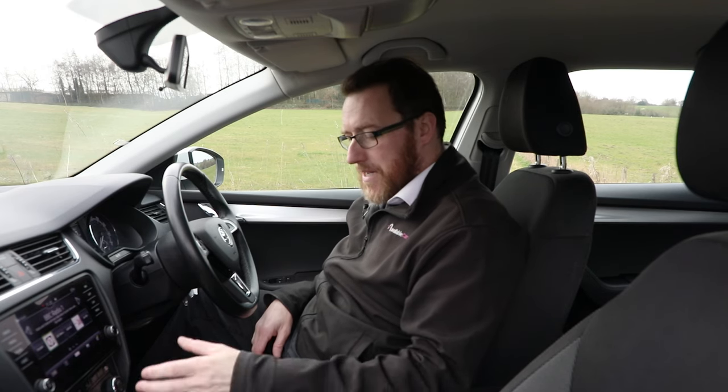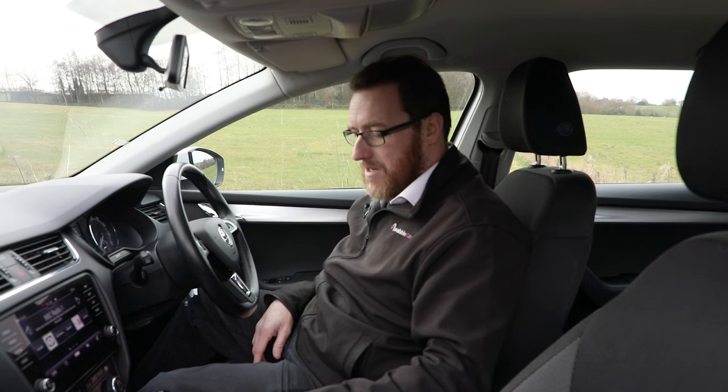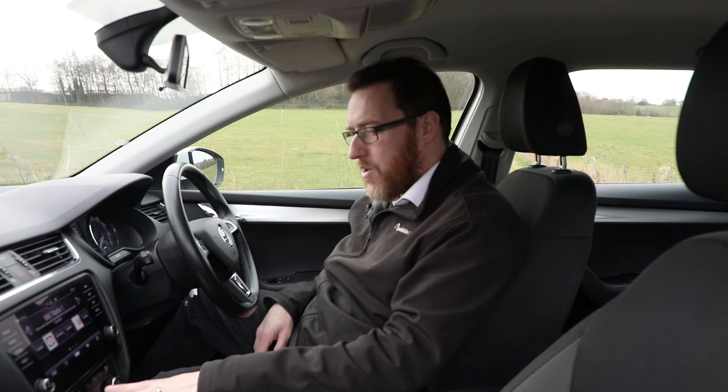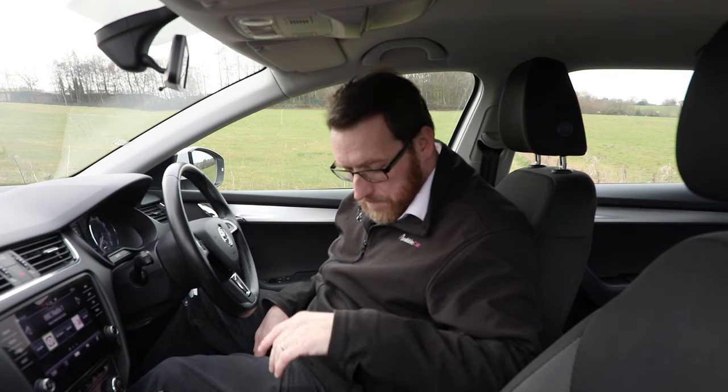Now, this is a DSG automatic gearbox. We've got a gear stick on this model. This is a 2019 model, as I said. The newer versions have little switches, and I think they're quite plasticky. I'm not gonna lie, they're not very nice. I think a gear stick just feels better. So that's a better option on this slightly older model, but hey ho, if you want a gear stick, you may need to opt for a manual.